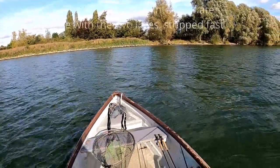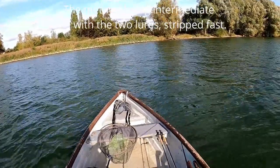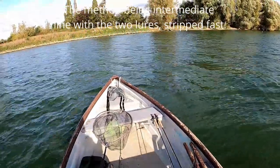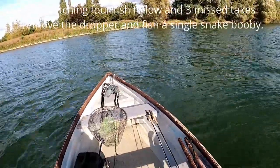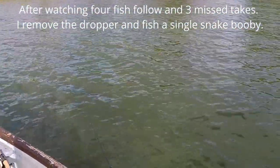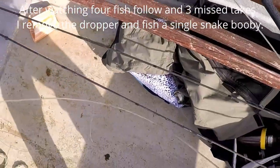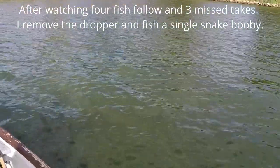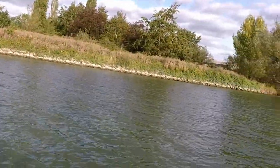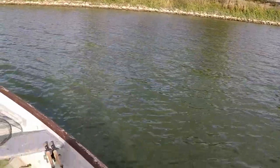Alright, for me, this is the method that I'm going to persevere with now, because it's definitely a method that is getting me a bit of interest. Right, let's try that again and see if we can finally hook one of these fish, because I've had at least four that I've seen following it. I've had three or four proper takes. But right, let's see what that does.